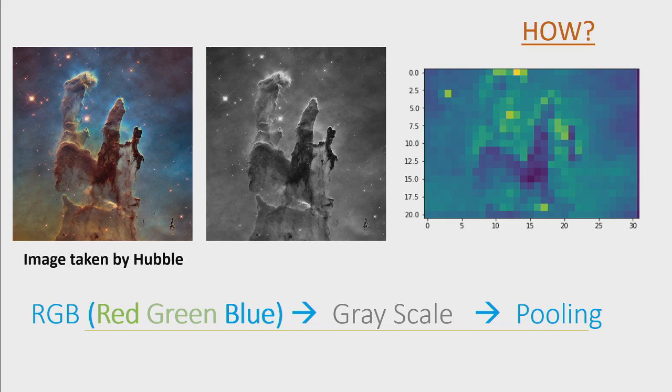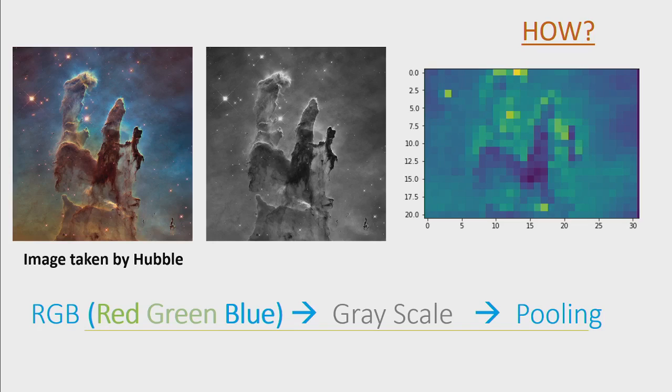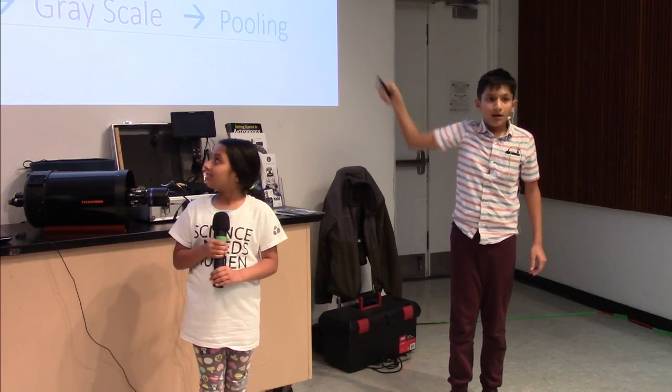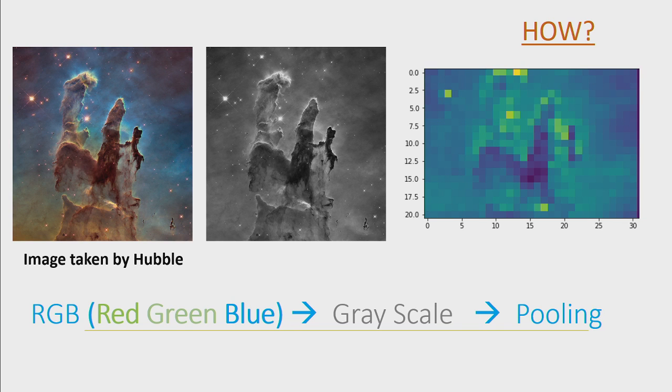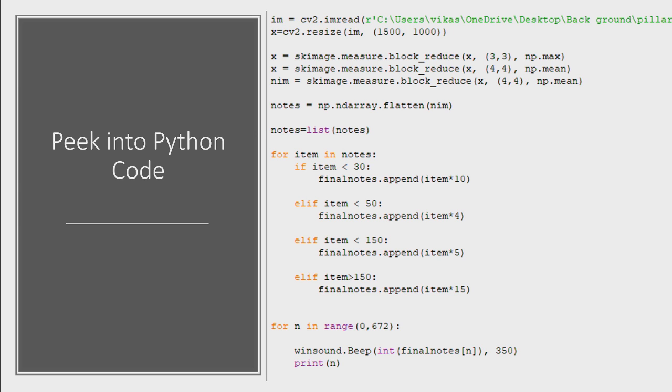So after this, I performed something called pooling on the image. Basically what that does is it resizes the image into a smaller image, but at the same time, it'll keep the main details inside the image. To do that, I take a small part of the grayscale image, and then I take the largest pixel value inside that part. And I repeat this for every part, until I get a condensed image, this one. To do this, I used Python, a programming language I use a lot.